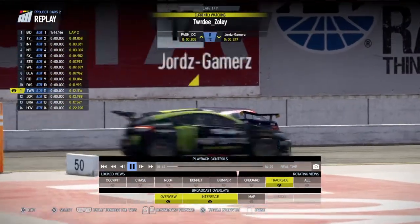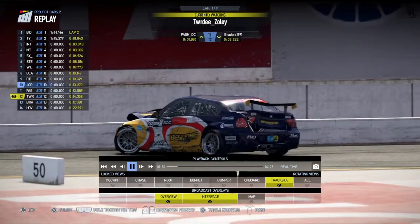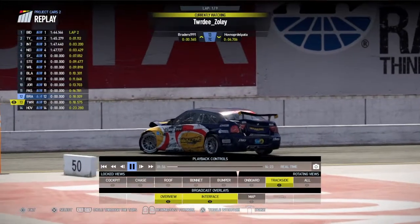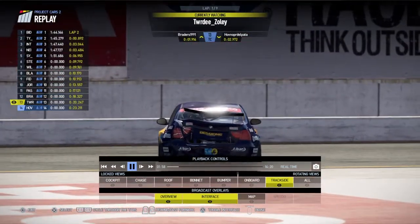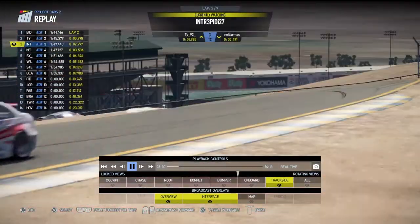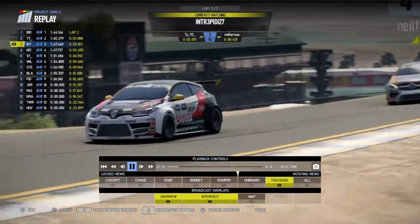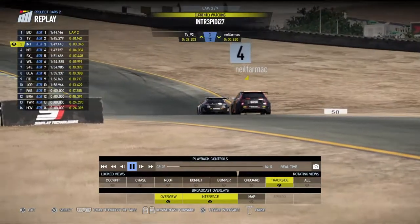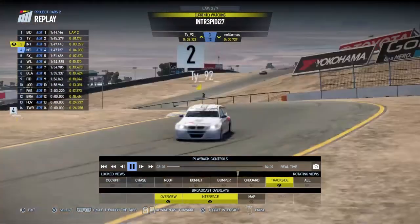Just looking round, there's Twerdy. George goes through. Has Pash recovered yet? No, he's still there on the inside. He's just got going now. Twerdy's still there because he's got good awareness. He's staying there to not get in the way of anyone, but he gets knocked down, and we'll get some replays on that later on at the half distance point. So yes, Neil Farmack, looking like it might have been caused by him, but we'll have to see.